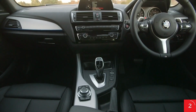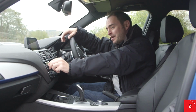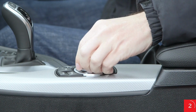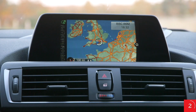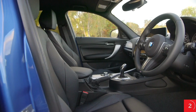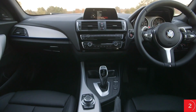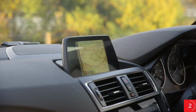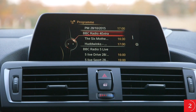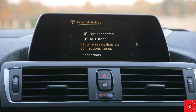Now, the centre console is slightly tilted towards the driver, making the minimal array of buttons easier to reach. Plus, the iDrive controller, which is one of the most intuitive systems out there on the market, is down here next to the gear lever where your hand naturally rests. Every car in the 1 Series range has a standard 6.5-inch colour screen mounted on the top of the centre console. Bluetooth and audio streaming, a single CD player, a DAB digital radio, multifunction steering wheel and USB connection are also standard across the range.